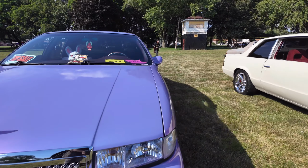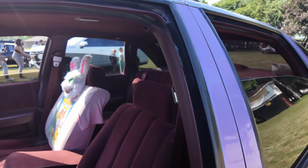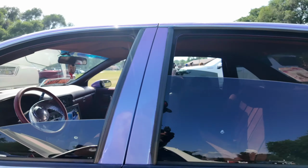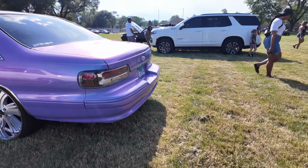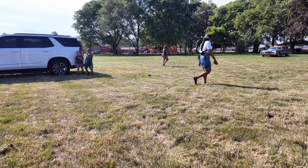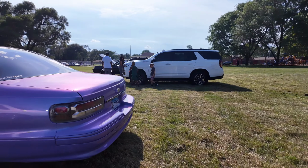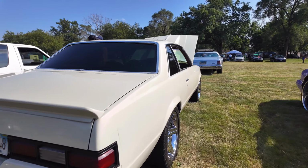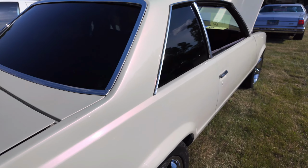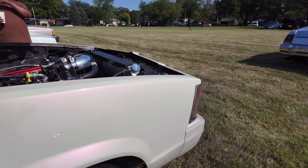Tierra grill. Artis wheels. Nice boot right here too. Got that pearl on that thing. Nice pearl.